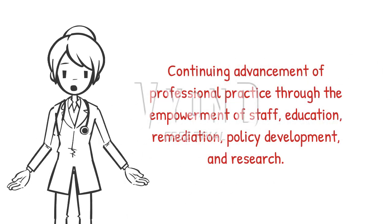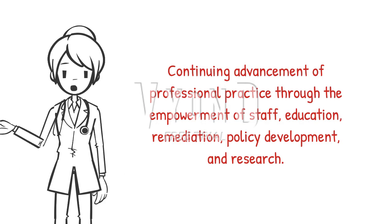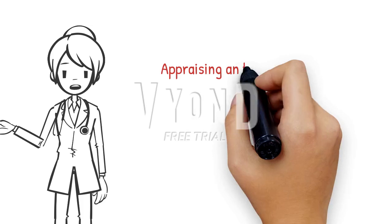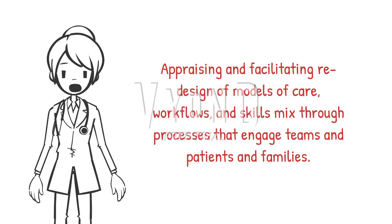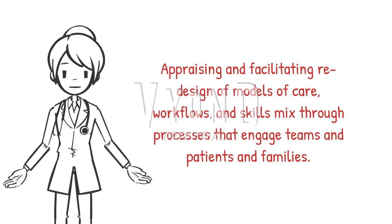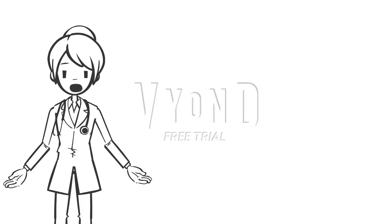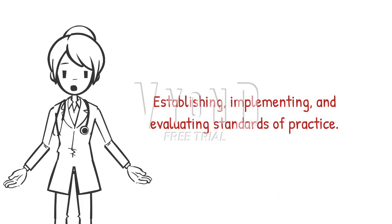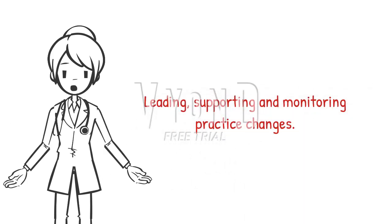Key functions include continuing advancement of professional practice through empowerment of staff, education, remediation, policy development, and research. Appraising and facilitating redesign of models of care, workflows, and skill mix through processes that engage teams and patients and families. Establishing, implementing, and evaluating standards of practice. Leading, supporting, and monitoring practice changes.